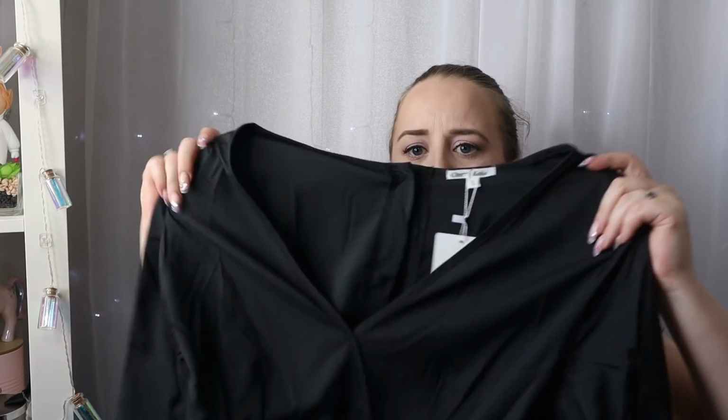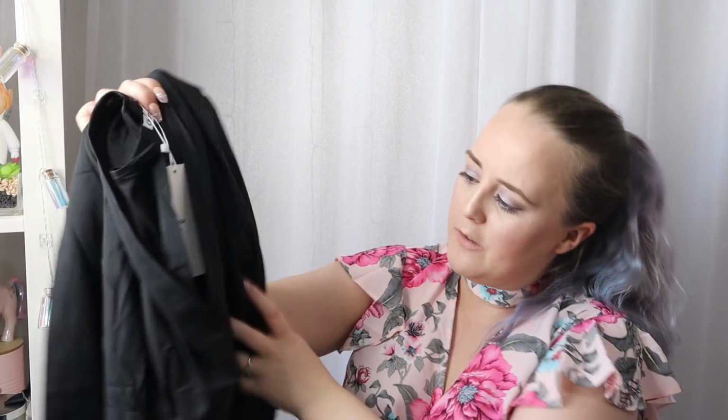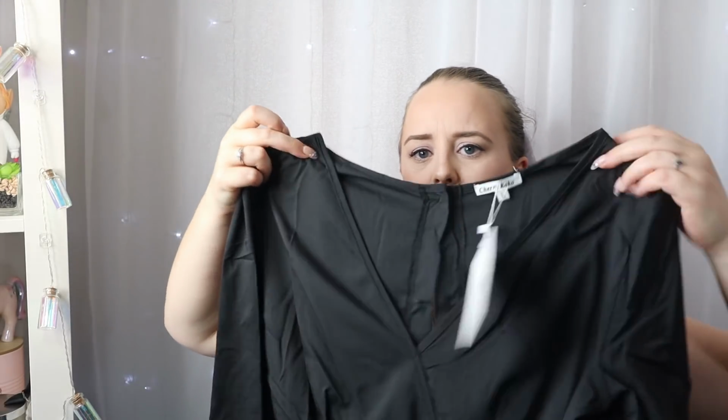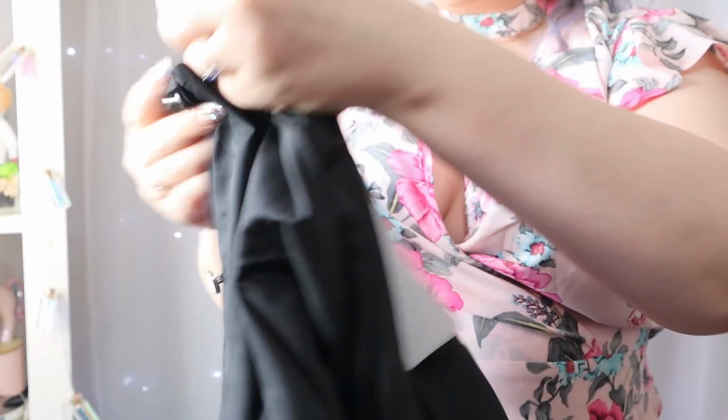Okay, so next up I picked up this blouse. It's just a plain black blouse. It's filled in at the front, and it's got a V. You'll be able to see this better on the try-on portion. It's got buttons all down the back. These are kind of like a fake opal type button.